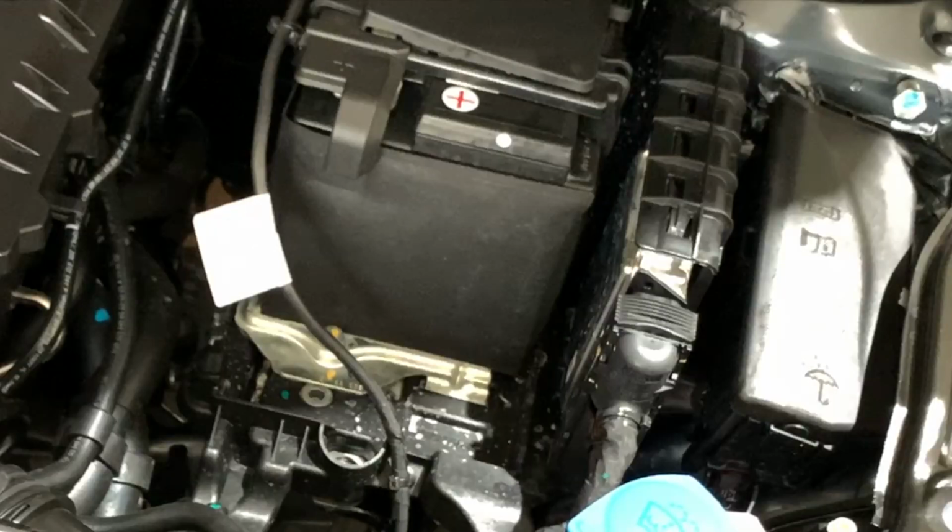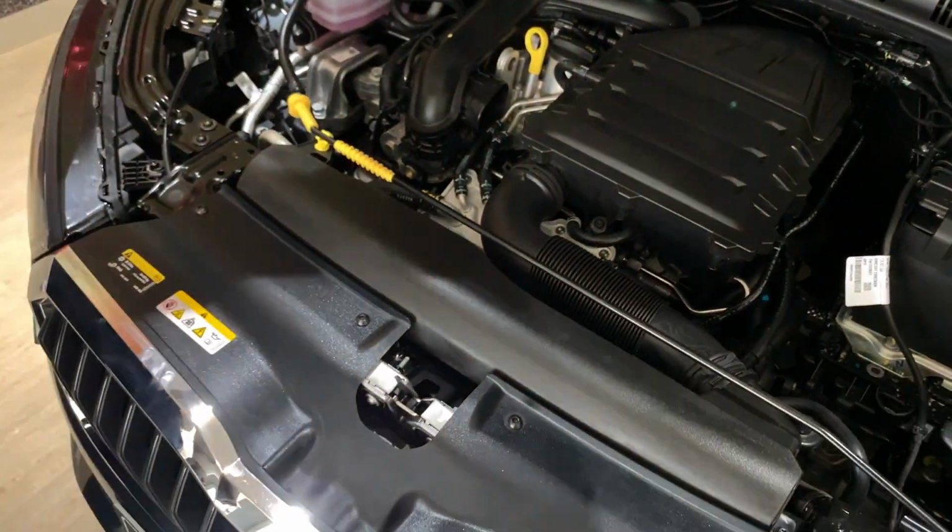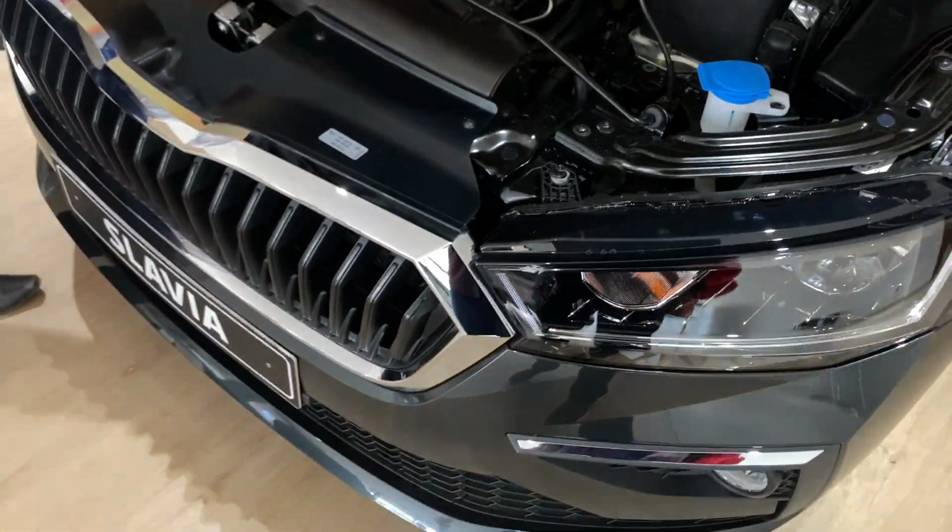The battery tray is taken from a diesel car and it has ample space to fit a bigger battery. So diesel chance లేదు.